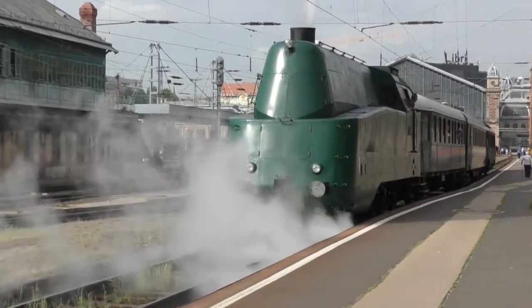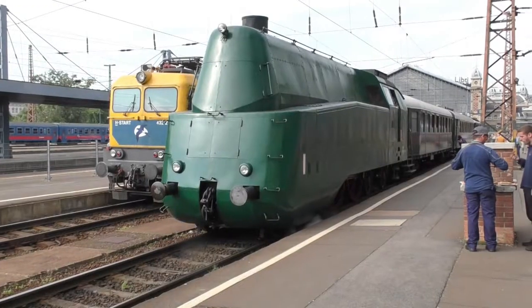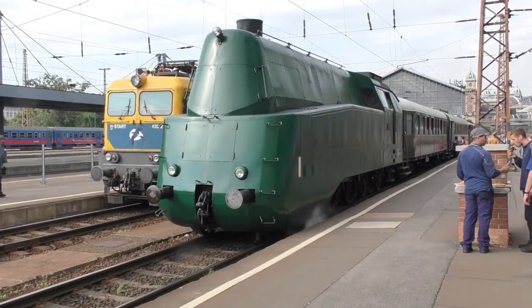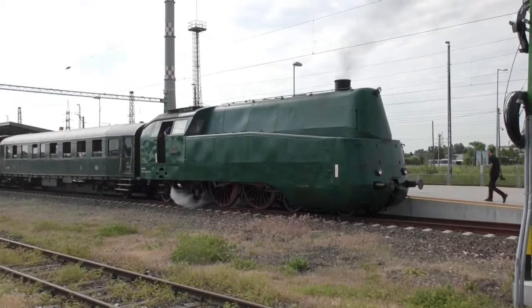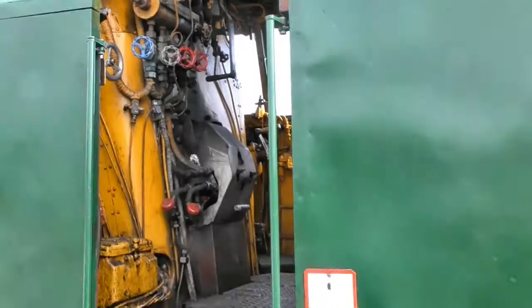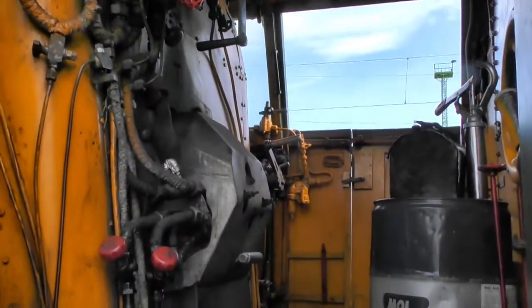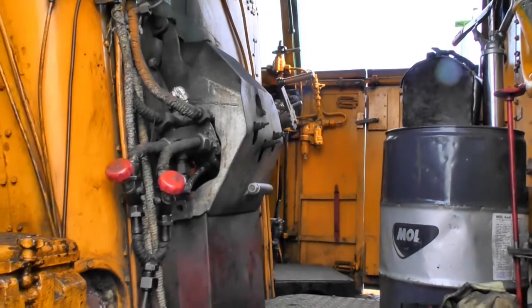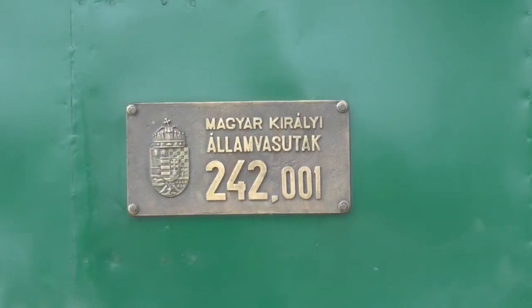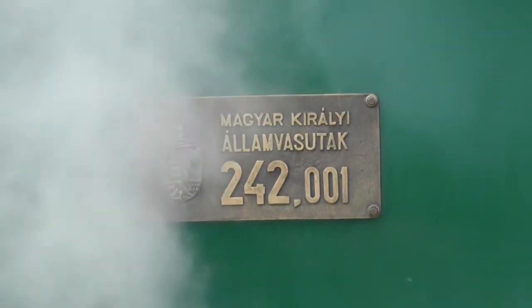The locomotive wasn't an attractive design. Its nickname was the Coffin, but it was a very capable locomotive, very fast, aided by its 6'7" driving wheels and a stable engine at speed. Originally coal-fired with a surprisingly large capacity of 4.8 tons, it was converted to oil firing in the 1960s. The number plate proudly proclaims Royal Hungarian State Railways.